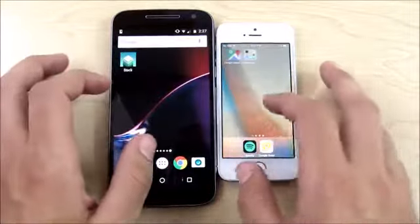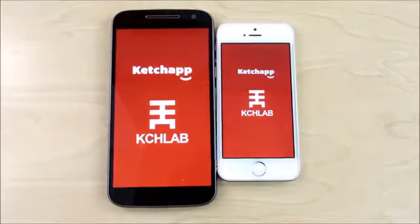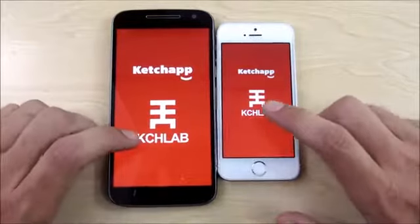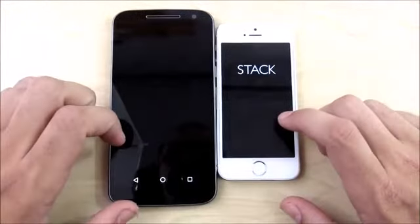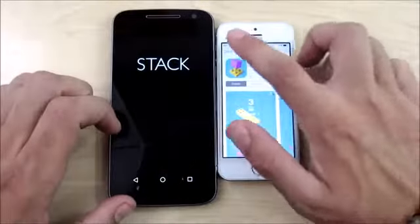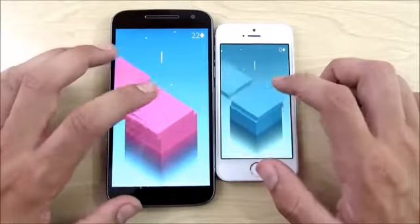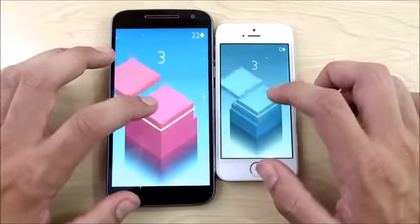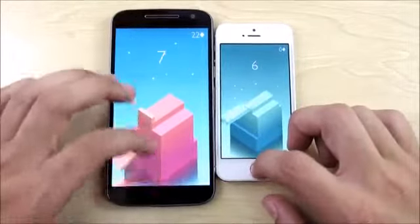Let's go into Stack now. I did not download graphic intensive games, that would have taken all day, but you could see Stack right here, a little addictive game. But you can see it looks like they're once again about even loading up here on the games, and that goes to show that the iPhone 5S has pretty much held its ground, and it's now right in line with the top mid-range phones of 2016, and it's been a great device for gaming over the years.